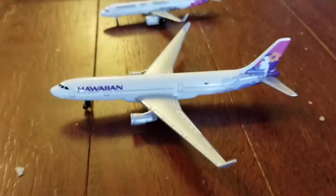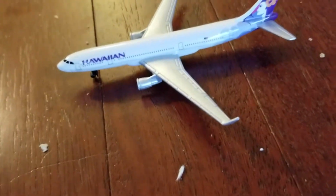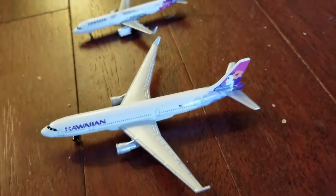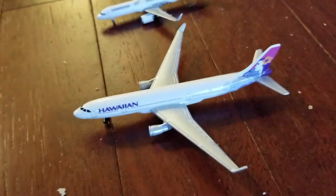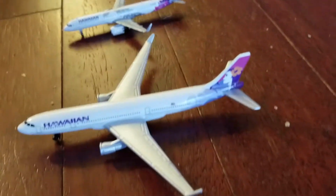So, Hawaiian A330-200. This plane usually arrives later, like around 10 p.m. I'll say it arrived around the same time as the Hawaiian. This plane arrived in from Honolulu.